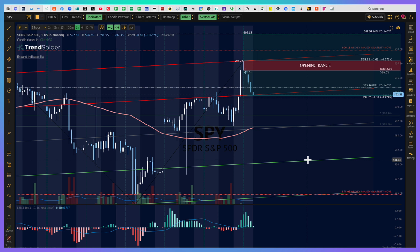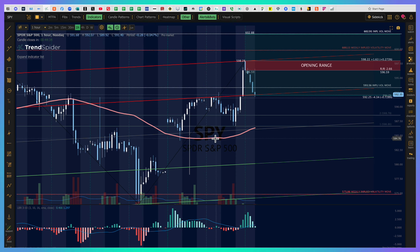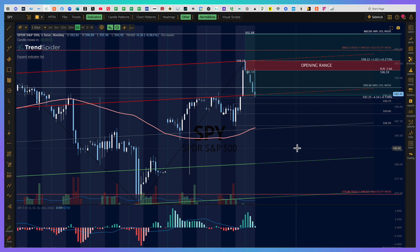Okay, here we are at SPY. What's the trend? Flat, right? What's momentum? Bullish but fading. We are sitting at old resistance, new support. The highest volume candle of the day yesterday has a high at 590 and a low at 586. You could eyeball that and go for the middle, and that actually gives us this range here at 589.